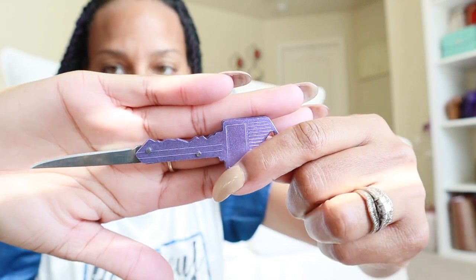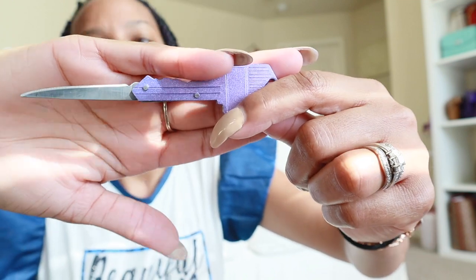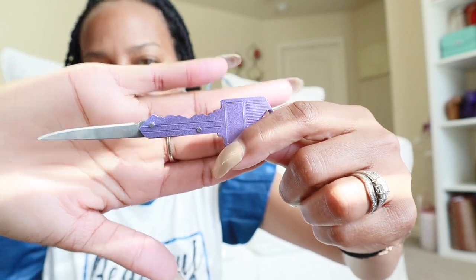And I feel like if you practice a little bit, just like with anything else, using your taser, your pepper spray, your 9mm, whatever, your firearm, you'll get used to it. But essentially, this is a knife, so that you do have an extra level of protection with you. It's right inside of your keys.